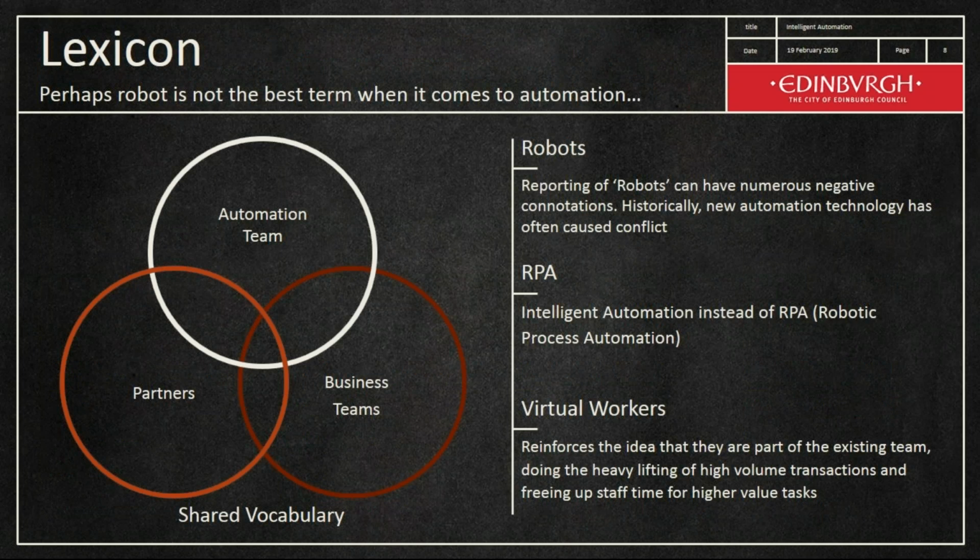So language, this is one of my bugbears, I guess. I was invited to a conference in London called March of the Bots 2018, which I think is unnecessarily militaristic, and doesn't engender a workforce embracing robotic process automation, if you're going to put it in those terms. I think the terminology that has been built up around process automation isn't really doing itself any favors, and specifically for me, robot and RPA. Now, robot actually comes from a Czech word meaning drudgery or servitude, which I suppose is an apt moniker for some of the types of manual processes that we're looking at.